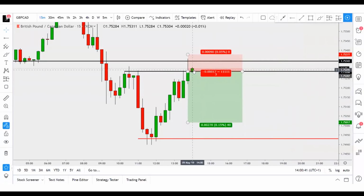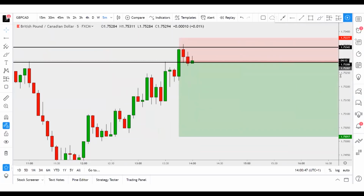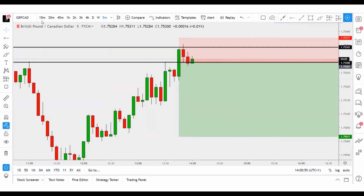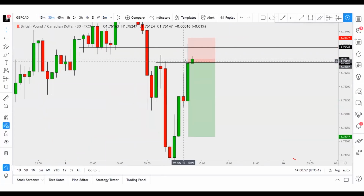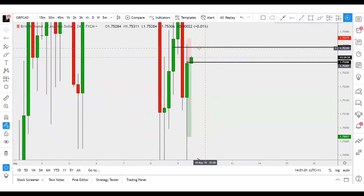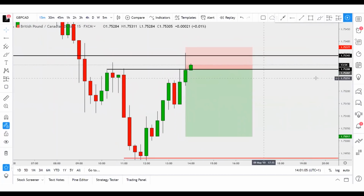If it doesn't, then what I'll have to do is wait for this 15-minute candle to close and give me signs of rejection. Now the 5-minute hasn't given me anything promising in terms of bearish pressure, even though if you enter this trade, it's pretty aggressive, because I want to see this close more fully to the downside. We have evidence on the 30-minute of strong rejection and also on the 4-hour as well. Okay, so now we're just waiting for the last bit of evidence to build up confidence for this trade.